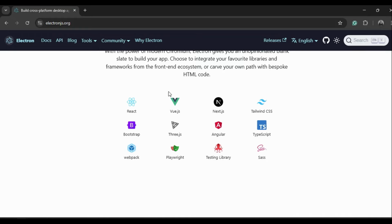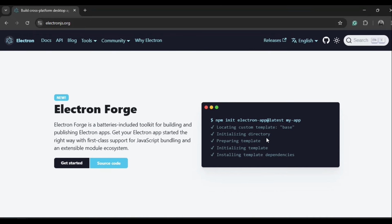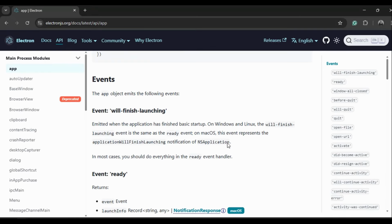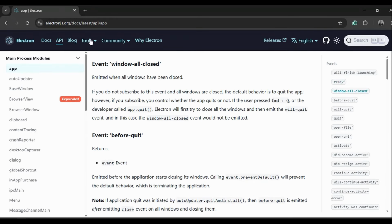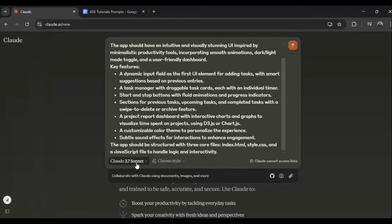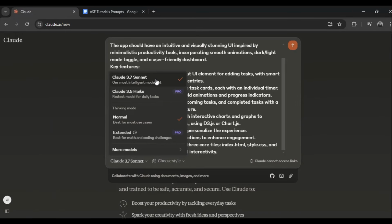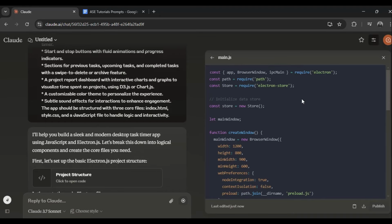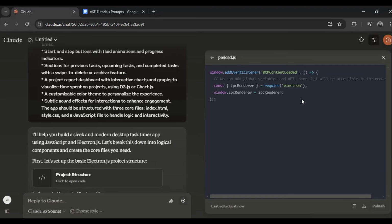Most modern desktop applications on Windows are built using Electron.js. It helps us create native-like apps while leveraging the power of Node.js and Chromium, making it the top choice for developers who want to bring their web development skills to desktop application development. I select Claude 3.7 Sonnet, and Claude starts generating the files at a record speed, and it's very impressive.